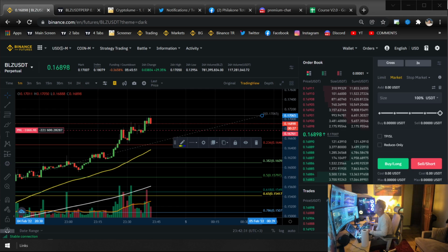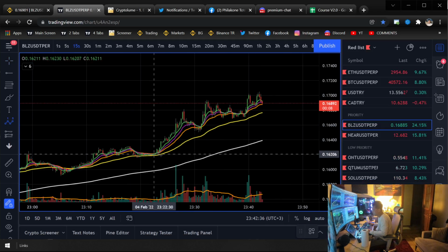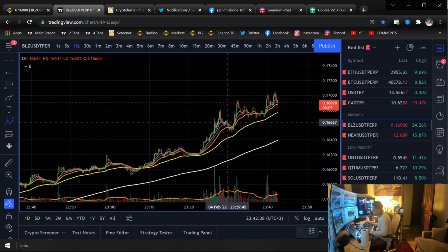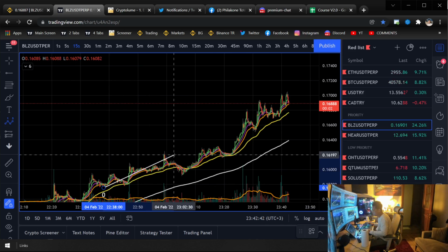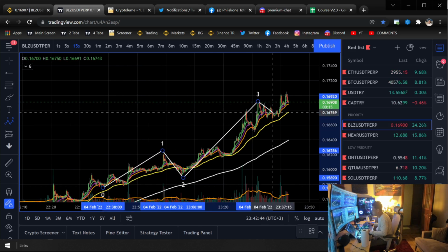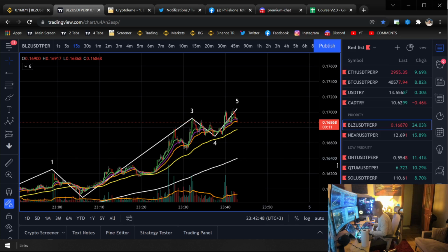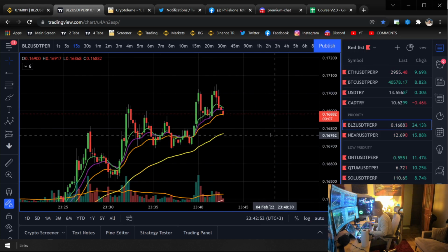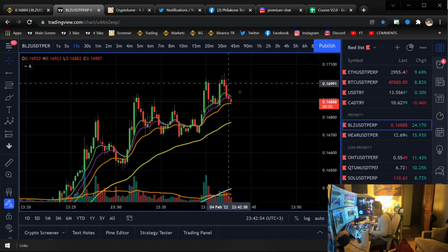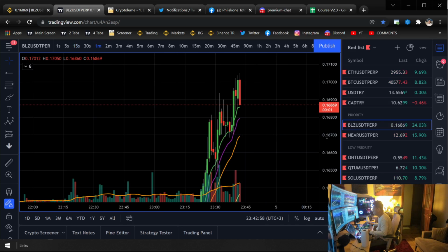Like, if that wasn't it, right there, this probably made, man, I don't know. Like that. I'm not joking, something like super small like that. Either way, we're trading it off of price action now. That finished 5. 1, 2, 3, 4, 5. That's a 5. So let's see now if this actually comes down, okay?